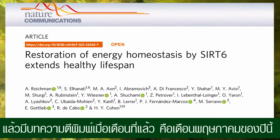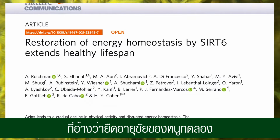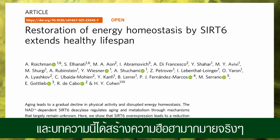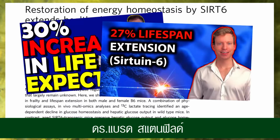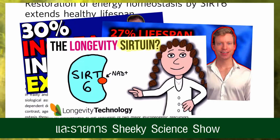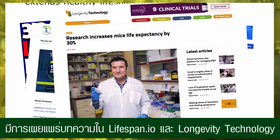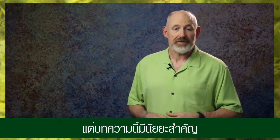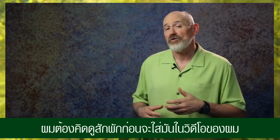And then there was a paper published last month in May of this year that claimed to have significantly extended mouse lifespans through the activation of SIRT6. And this paper has been creating a lot of buzz. So has Dr. Brad Stanfield and the Shiki Science Show. Articles have been published on lifespan.io and on longevity technology, as well as a slew of other websites dedicated to longevity. So actually, I'm kind of late coming to the show, but the paper had major implications, and I wanted to think about it for a while before I put up my own video on it.